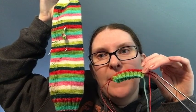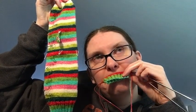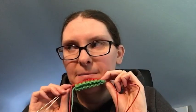So, yeah, I don't know. Do I make another tiny sock and then do these? Or do I work on these for a little bit and then make a tiny sock? I don't know. I kind of want to make a tiny sock. Maybe I'll make one more. And then I'll work on these. I want to do a moment stroll with red and green. It's got to happen. All right, that is my WIPs and my finished object.